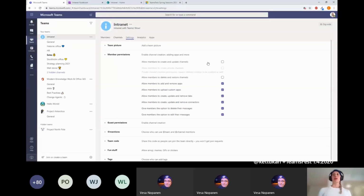But when we are talking about Intranet, I think it's maybe easier if you take some of these boxes away right away. So for example, we want our Intranet to have a pretty static structure. So there aren't new channels coming every day and old channels being removed every other day. So maybe you want to take out the member permissions to create and update channels. And of course, at the same time, it takes away the permission to create private channels.